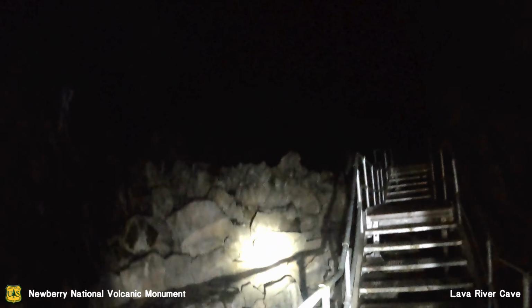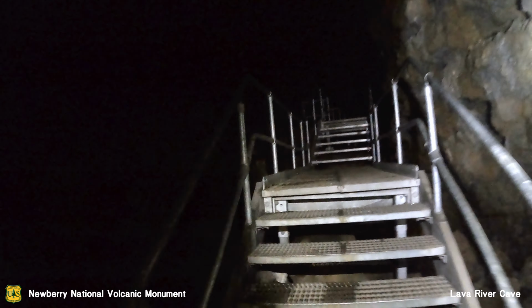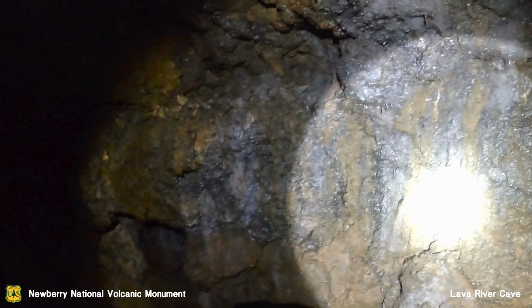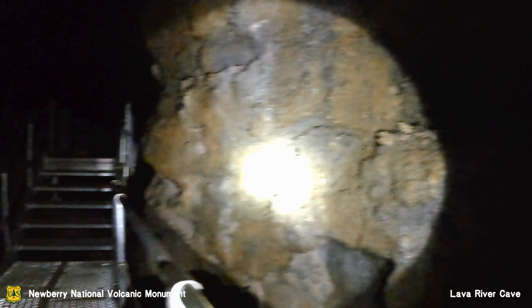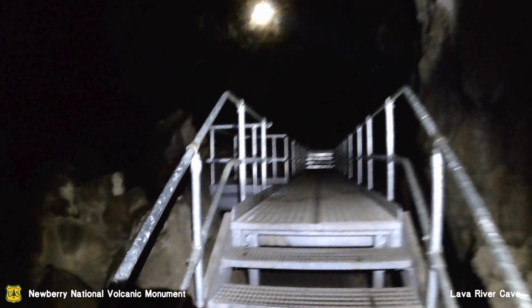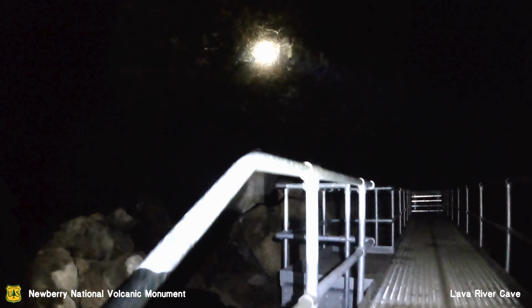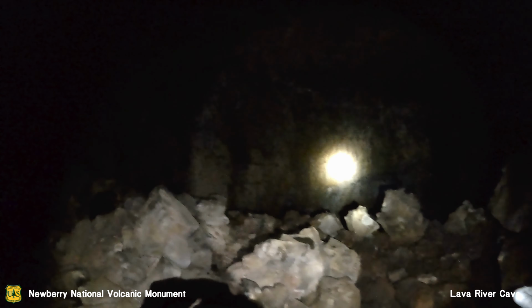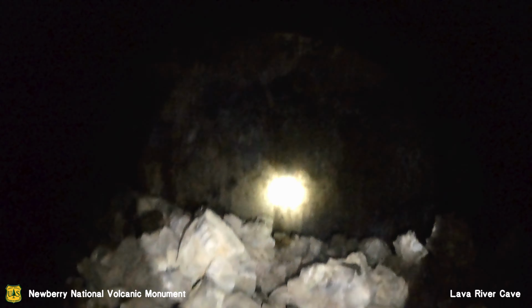The trail is approximately 2.2 miles round trip from the parking lot to the end of the trail within the cave. The cave's entrance appears as a large hole in the ground. At the mouth, the trail drops suddenly over volcanic rocks bridged by stairs, bringing you to the floor of a large, cool chamber. The piles of volcanic rock you see in the corridor fell from the roof and sides.